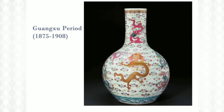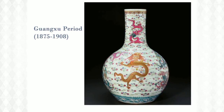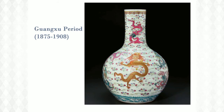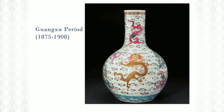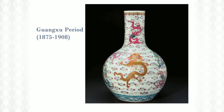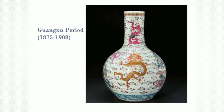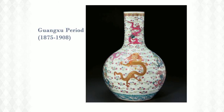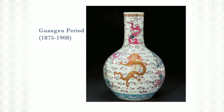I didn't mention anything about the Daoguang period because most of their best work was very similar to the work that was done during the late Jiaqing period. After the Daoguang period ended, very little great porcelain was produced in China until the Guangxu, starting around 1875 when a number of the kilns were brought back and some imperial orders were made, and the quality of the porcelain rose back to some very high levels, as shown here.